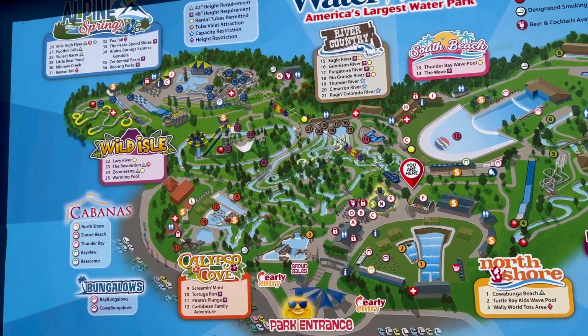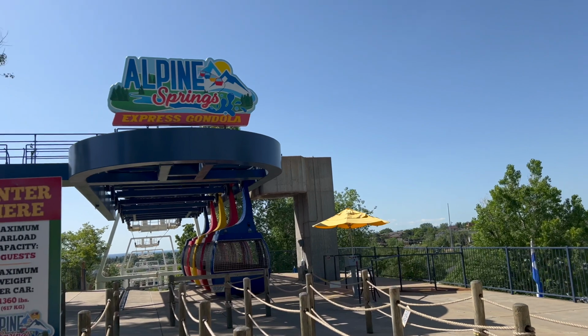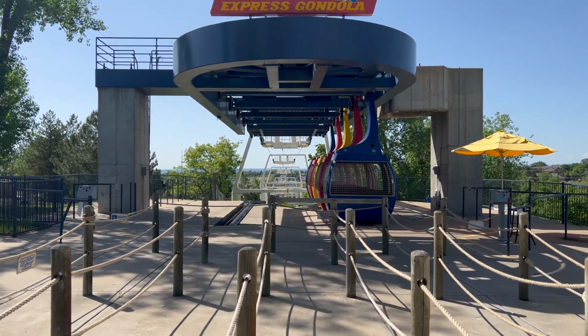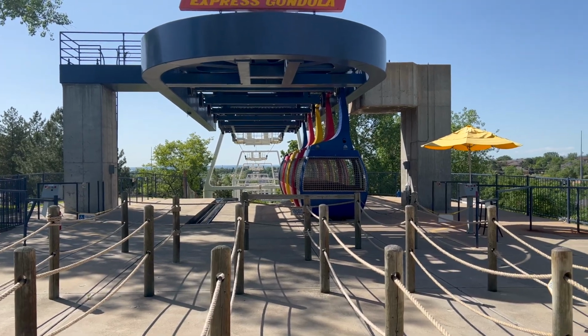One of the nice things about Waterworld is it is connected halfway through their gondolas, but unfortunately, doesn't appear to be operating at this moment, but hopefully it'll be running later on in the day. But the lovely thing about this park, it is definitely nice and wide spread out. 70 acres to be exact, and lots of things to do.